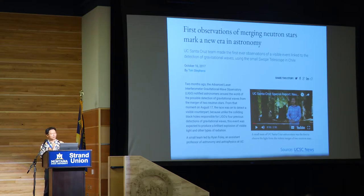But what you might not know is that it was a team at UC Santa Cruz, led by Professor Ryan Foley, who first spotted the optical counterpart of the collision only 11 hours after the gravitational waves. Actually, that finding kicked off an astronomical free-for-all.